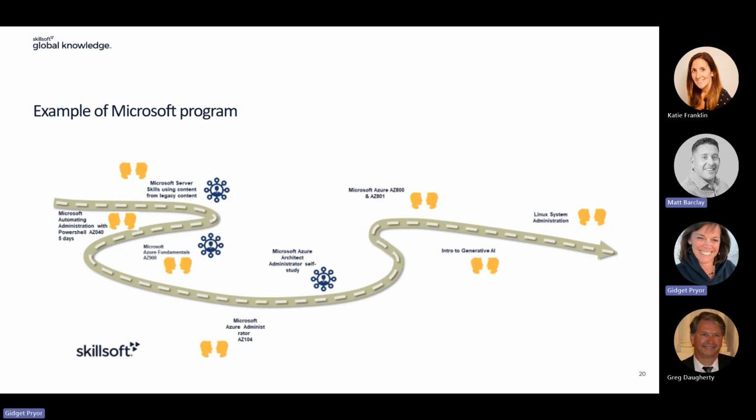Here's a great example of a Microsoft program that's taking students on a cloud journey. As you can see from this roadmap, it starts at the PowerShell side of it and goes all the way through to Linux administration. The great thing about this one is it really does show the strength of a blended approach.